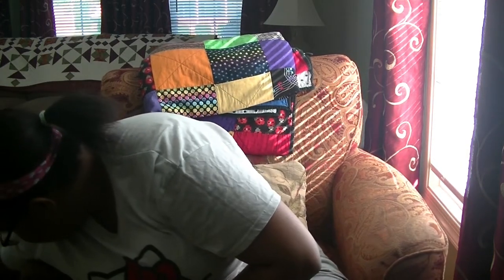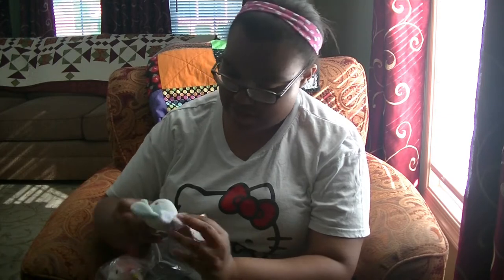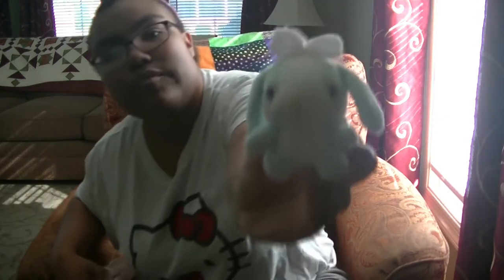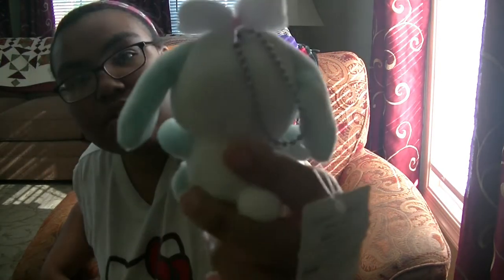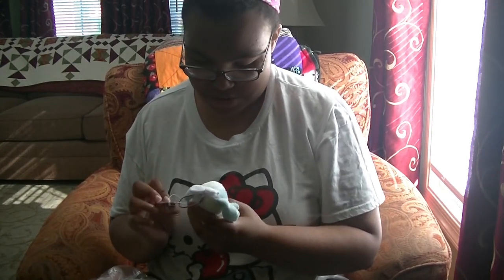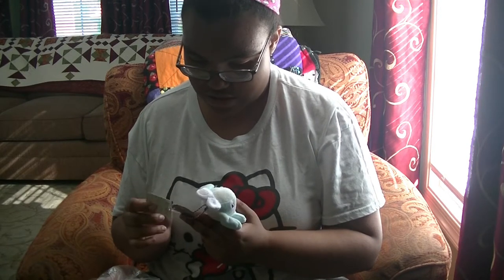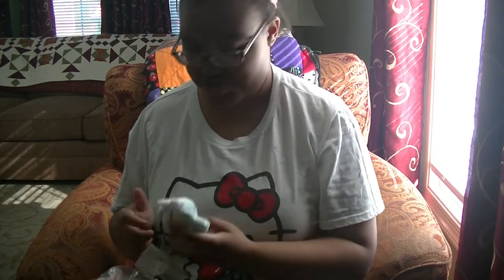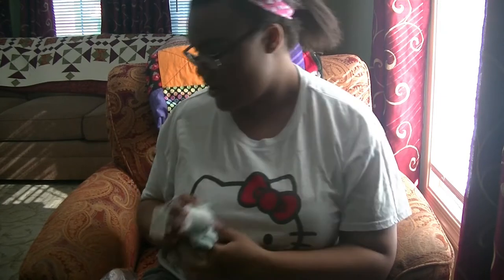All right, next we have two plushies. We have this little one, little baby. Super cute. I love the bow on it and everything. It's super duper cute. This is a Pota Usa from Amuse. Yeah. Very cute. I'm pretty sure that she has a name, but I don't know. Oh, the bow is fuzzy. So cute. I don't know where I'm gonna put this. Maybe on my purse. That sounds like a good idea.